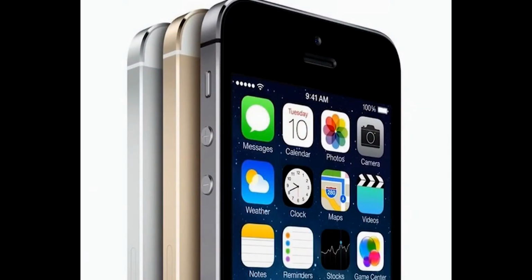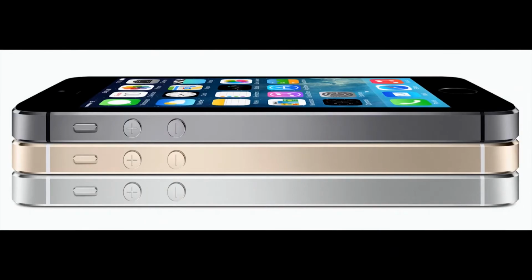It is somewhat reminiscent of the iPhone 5 and 5S, especially with the flat sides, and that just happens to be one of my more favorite iPhone designs.